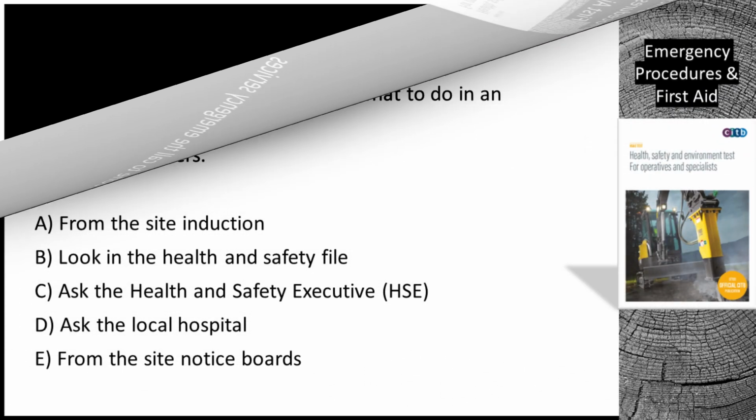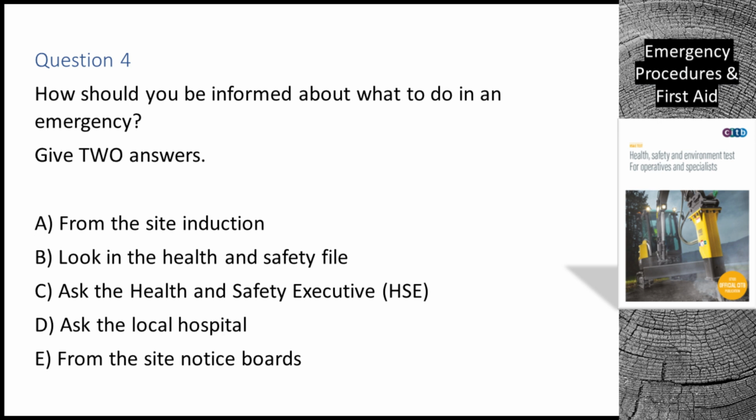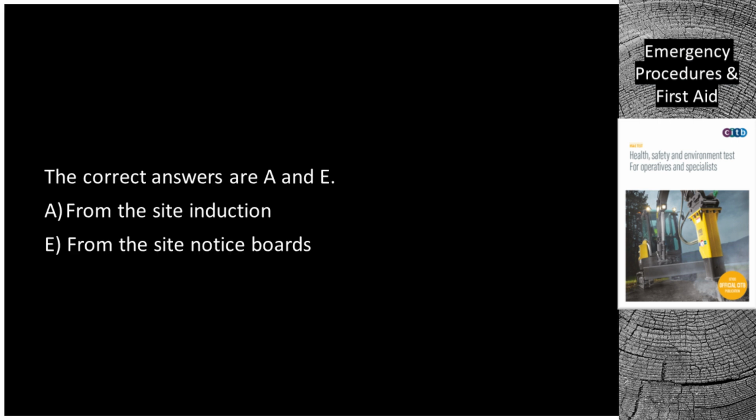Question 4. How should you be informed about what to do in an emergency? Give 2 answers. A. From the site induction. B. Look in the health and safety file. C. Ask the Health and Safety Executive, HSE. D. Ask the local hospital. E. From the site notice boards. The correct answers are A and E. A. From the site induction. E. From the site notice boards.